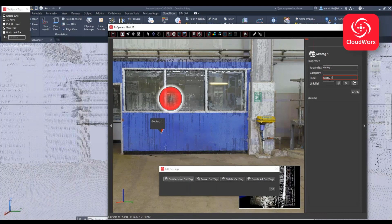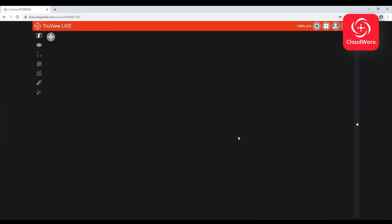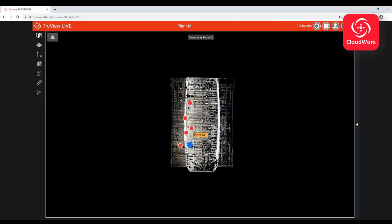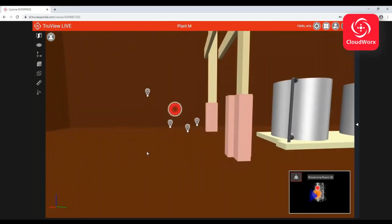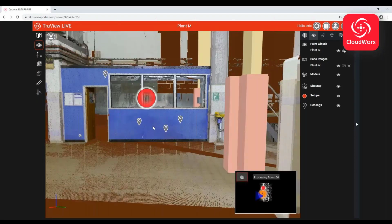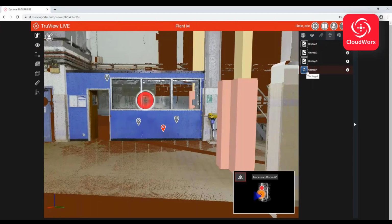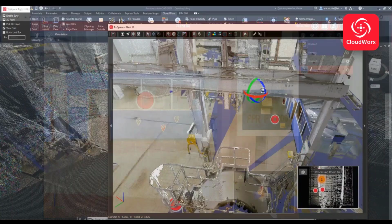So that means you could have someone remotely sitting either in another country or another office, whatever, embedding geotags directly within TruSpace, and they would then see them updated in Cyclone Enterprise. And you can see here now, this is opening up that same data set from TruView Live, and you can see the geotag that we just added with the little hello from CloudWorx.